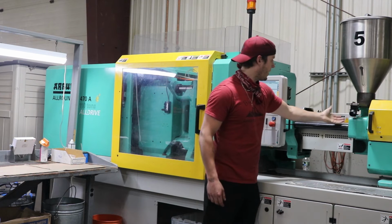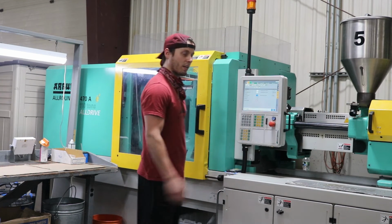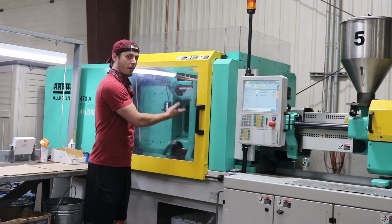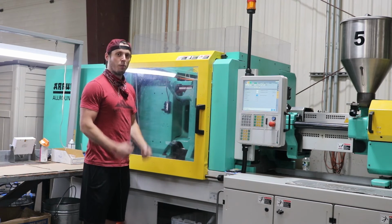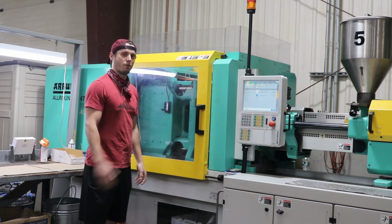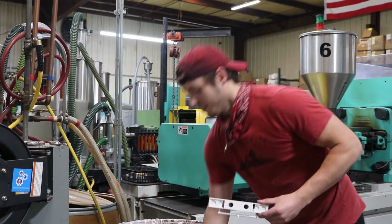They come down and feed into this long hot tube where they turn into molten plastic, and then that molten plastic is injected into our mold right here. The mold then opens, pushes out the part, closes, and it all starts over again. So this is the final product, but it used to look like this.